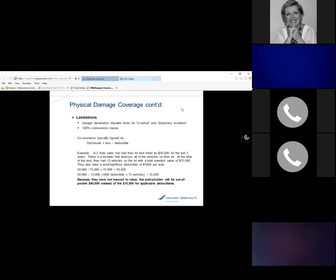So right there up front, there's a reduction. Then you take the deductible off, and the amount that will be paid on this lot loss is $35,000. So basically, because they were not insured to value, the policy holder will be out of pocket $40,000 instead of the $15,000 for the applicable deductibles. And I'm sure every once in a while you guys have run into this. An insured does not like it when we don't pay everything that they've invested in these autos.